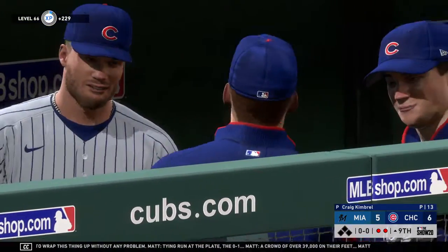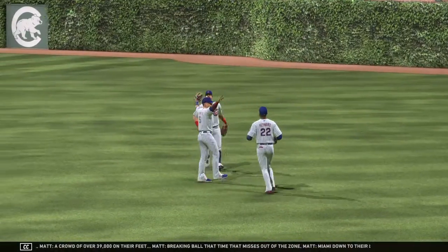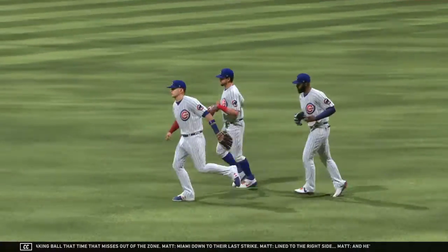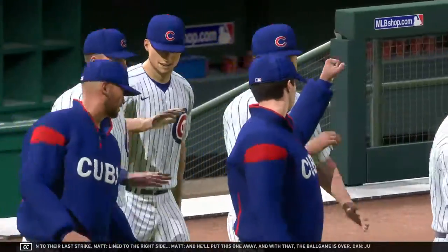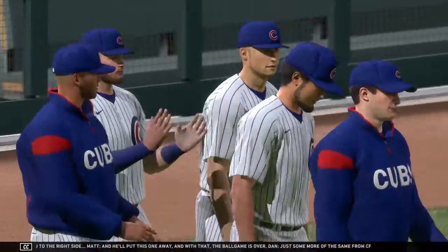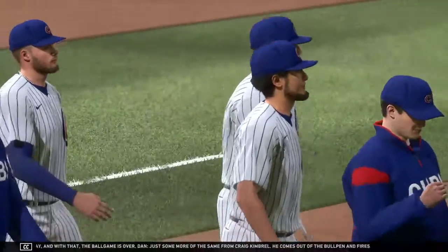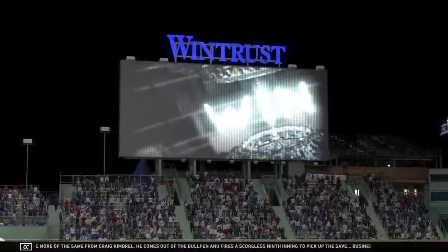Just more of the same from Craig Kimbrell. He comes out of the bullpen and fires a scoreless ninth inning to pick up the save. Business as usual from one of the best in the game. And tonight's 1-run game comes to an end, 6-5 the final. The Chicago Cubs used a nice 5th inning to take the lead, and they never gave it back. Yu Darvish earned his 5th win of the year. Craig Kimbrell hammers down the save, his 11th of the campaign.